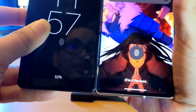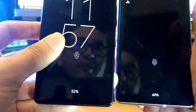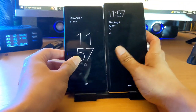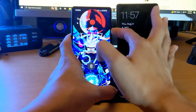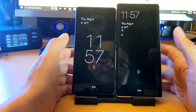It looks like the Pixel 6a's fingerprint sensor actually does sit a little higher, and this was an original complaint for me. I really wish that on the Pixel 6a and the 6 Pro, or the next Pro devices, the fingerprint sensor sat a little bit lower. I just don't think it should be that high. I feel like you're almost sticking your finger in the middle of the screen at times, trying to find it. But anyway, let's do a fingerprint test from the home screen.